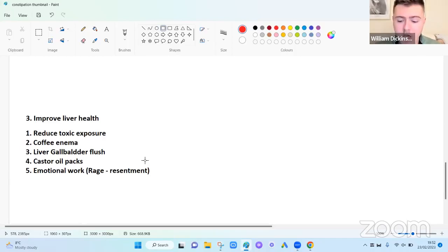So whether this is alcohol, pharmaceutical drugs, or damaged gut flora from food not digesting properly, whatever it is, figure out where your source of toxicity is and remove it. That is the most important thing. If you do that, most of the other stuff doesn't matter, because all these other things are supporting detoxification. If you're not exposed to the toxin in the first place, you don't need to worry about it. So do that. Secondly, coffee enema.